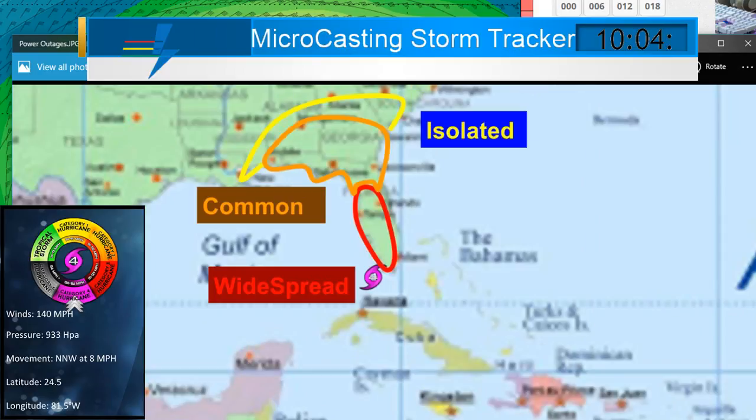And then here are the power outages. So this is the power outages graphic, and you can see widespread power outages through the main part of the peninsula and then getting into the panhandle. They're going to get common. It's not going to be uncommon for you to see power outages there. It's not going to be quite as widespread, though.